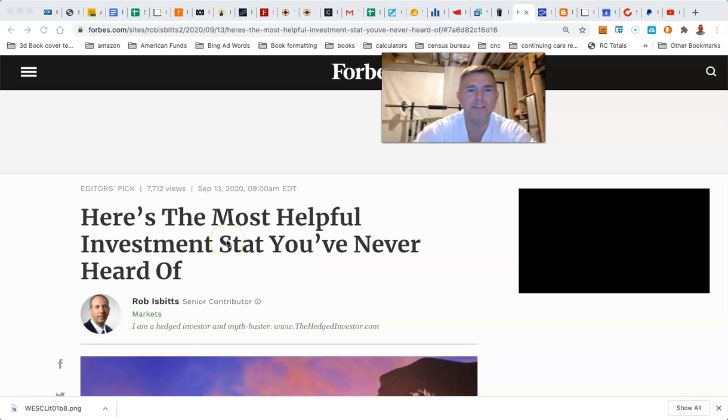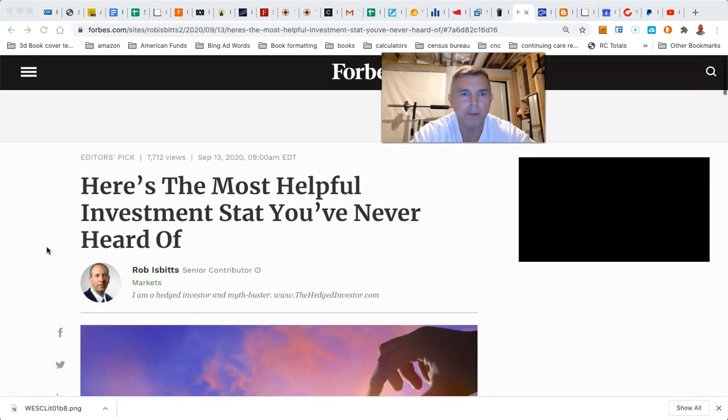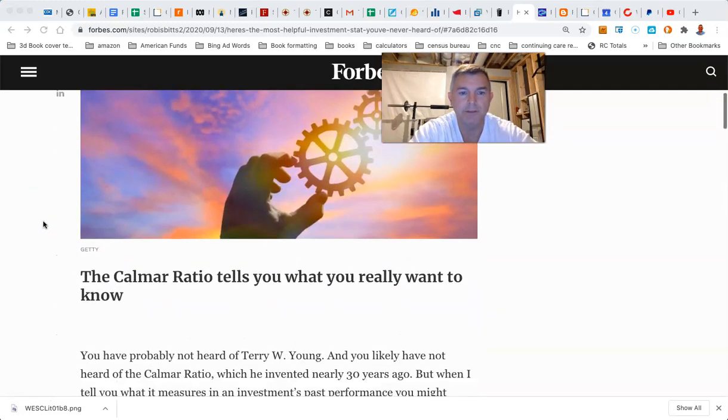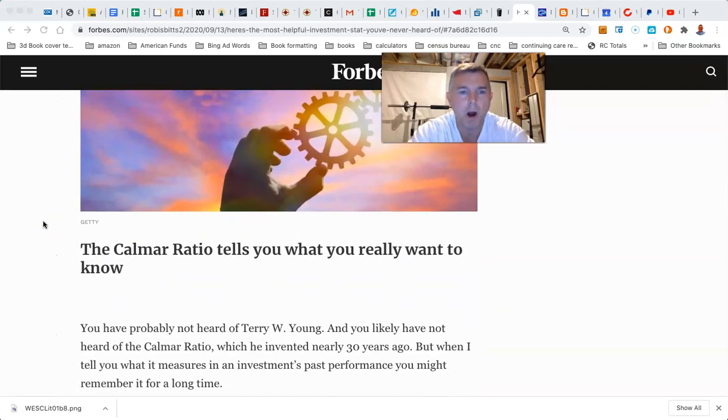The most helpful investment stat you've never heard of. Dateline September 13th, 2020, by Rob Isbitz, who's a hedge investor mythbuster at thehedgeinvestor.com. I've never heard this ratio. It's called the Kalmar Ratio.